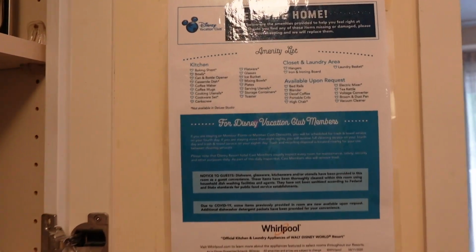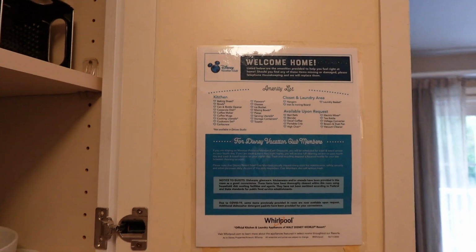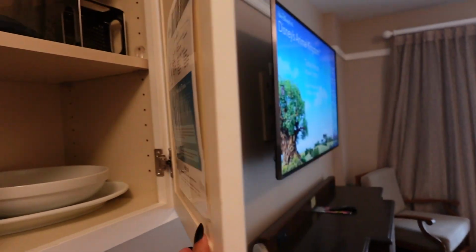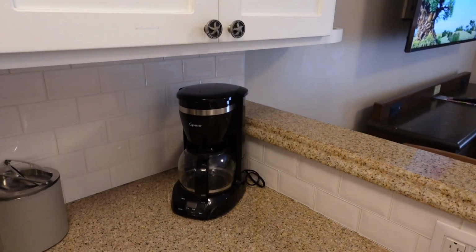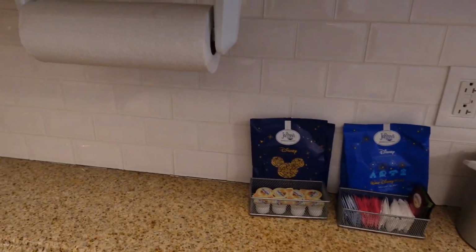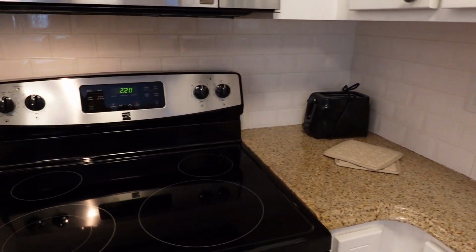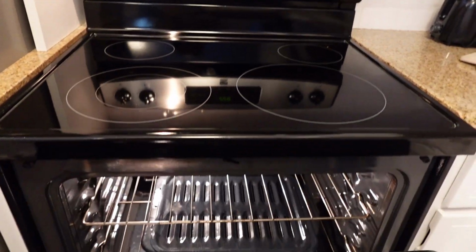But I'm a little disappointed as I take a closer look to see that flatware, for example, isn't available in a deluxe studio. They do have the kitchenette, so it would be nice, but you get plastic instead. We also have a coffee maker in here, ice bucket. Of course, we have coffee for that coffee maker, paper towels, toaster, oven mitts, and we have our oven.